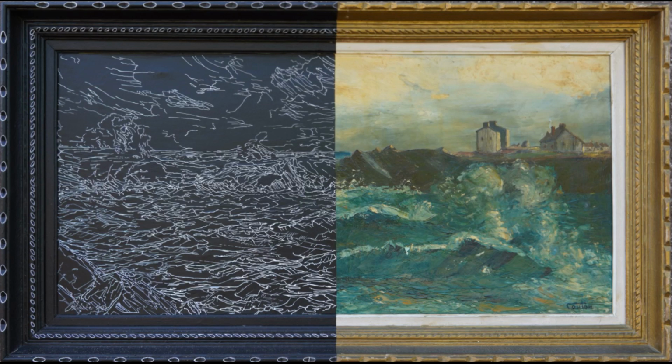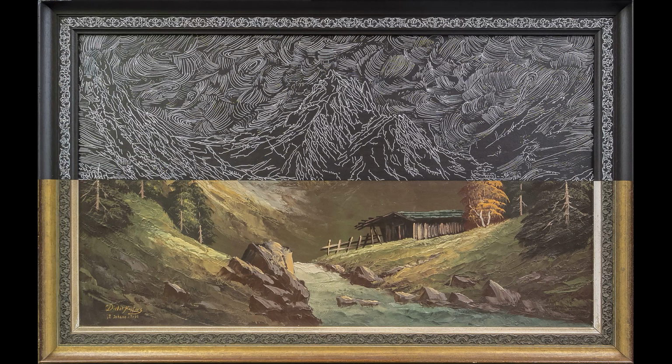This is like, how do you say, a transcription of the painter. Understandable? Yeah. Transcription of the painter without colors. So that's the concept. I love it. I think it's beautiful.